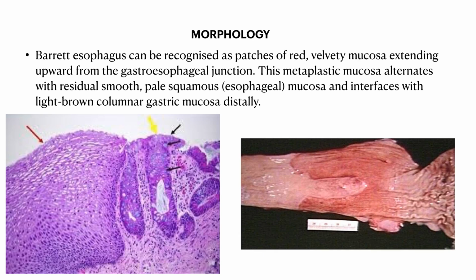Morphology. Barrett esophagus can be recognized as patches of red, velvety mucosa extending upward from the gastroesophageal junction. This metaplastic mucosa alternates with the residual smooth, pale squamous esophageal mucosa and interfaces with the light brown columnar gastric mucosa distally. As you can see in the figure on the right side of the screen, the smooth, pale pink tissue that you can see is the squamous mucosa, or the esophageal mucosa, and that interface is with the light brown columnar gastric mucosa, like the metaplastic change that has happened in the esophagus.